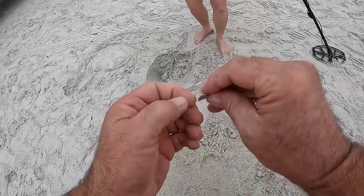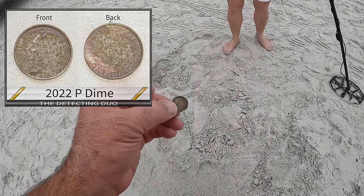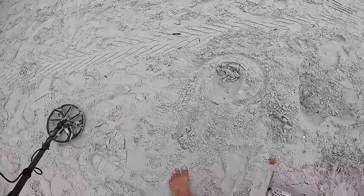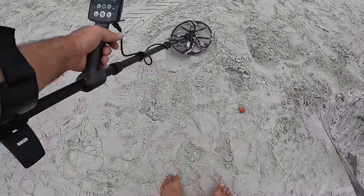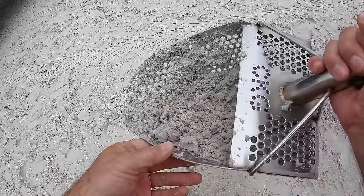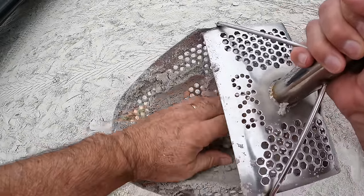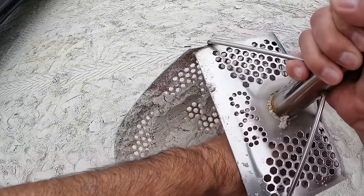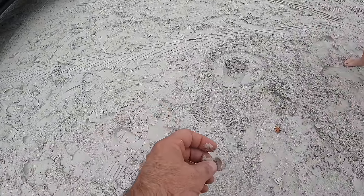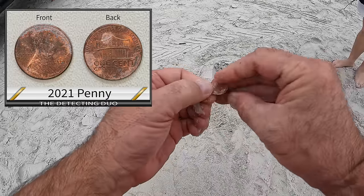There it is. Oh. Dime. Sweet. Also reddish. I'm sitting out there for a little bit. Right here. I think I got it. Just had it. Picking up chatter from somebody. Yep. Wait, here it is. Okay. I think from the hotel. That's a shield penny.